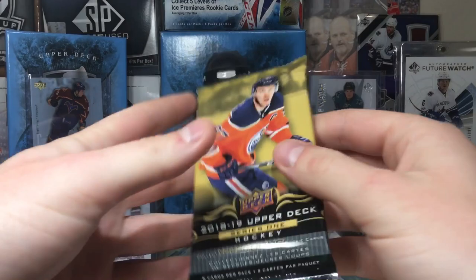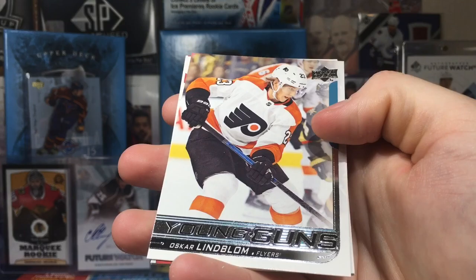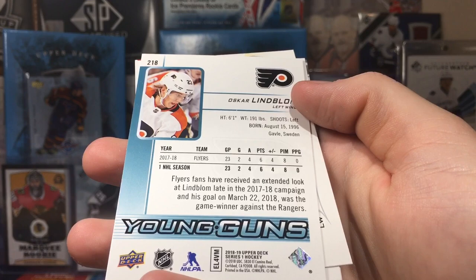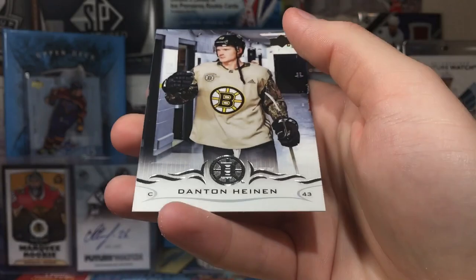Alright, hopefully get a Young Gun soon. Expecting 3 of them, of course, if you guys watched the other Mega Box video. Brian Carlo, Alex Edler, Nicklas Backstrom, Ryan McDonagh, and Oscar Lindblom is the first Young Guns. That's not too bad, but Oscar Lindblom, he already almost played... You have to play 25 to be qualified as a season, right? And then you're no longer a rookie after you play 25 games. So I guess he's still considered a rookie. There we go. Lindblom. Colin Wilson, Shayne Gostisbehere, Danton Heinen.